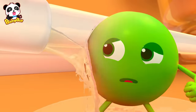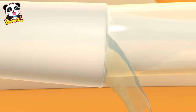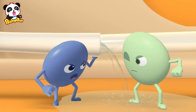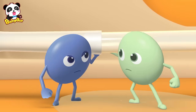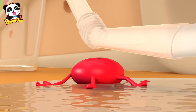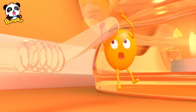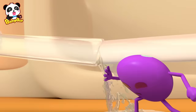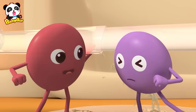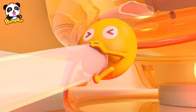Oh! Oh no! The water is coming out! Let me help you. Great job! Oh no! I'm coming! It's fixed! Let's save chocolate! Okay!